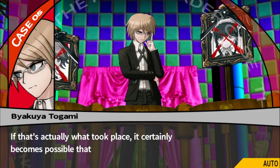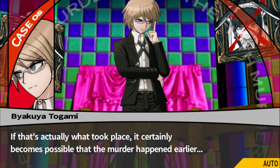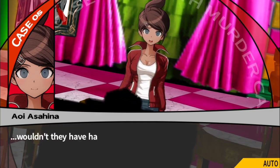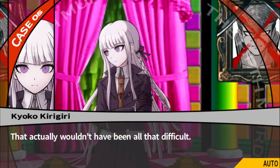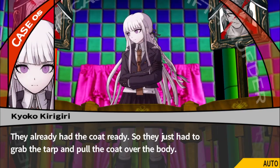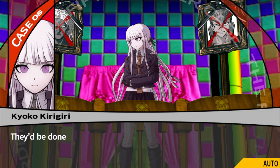If that's actually what took place, it certainly becomes possible that the murder happened earlier. But to pull all that off, wouldn't they have had to go back to the garden after the sprinklers turned off? That actually wouldn't have been all that difficult. They already had the coat ready, so they just had to grab the tarp and pull the coat over the body. They'd be done in no time.